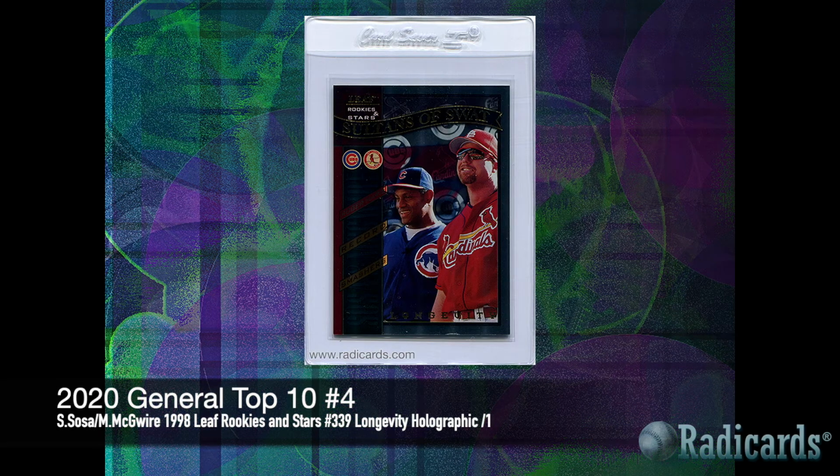All right, so this card is the 1998 Leaf Rookies and Stars Longevity, featuring Sammy Sosa and Mark McGwire. But this isn't just any longevity. This is the holographic longevity. And I know you're thinking right now, no, it's not, Patrick, because the surface doesn't have the holo foil finish. Yes, I understand that. But the reason is that the serial number on these is 01 out of 50, and the first print run out of 50 on the longevities are the longevity holographics.